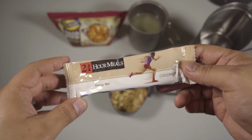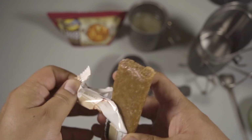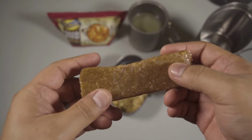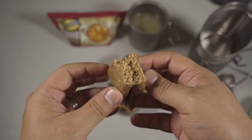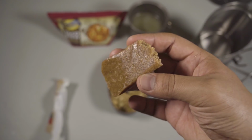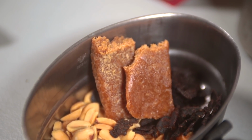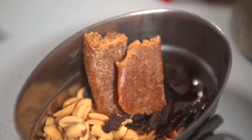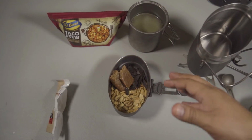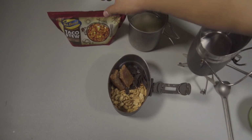All right, let's try the energy bar. This is coconut flavor. Check that out. Definitely has that energy bar texture. All right, here we go. Oh, wow. Wow, that is a really good energy bar. It's basically just a sweet coconut chewy bar. It's amazing. It's excellent.